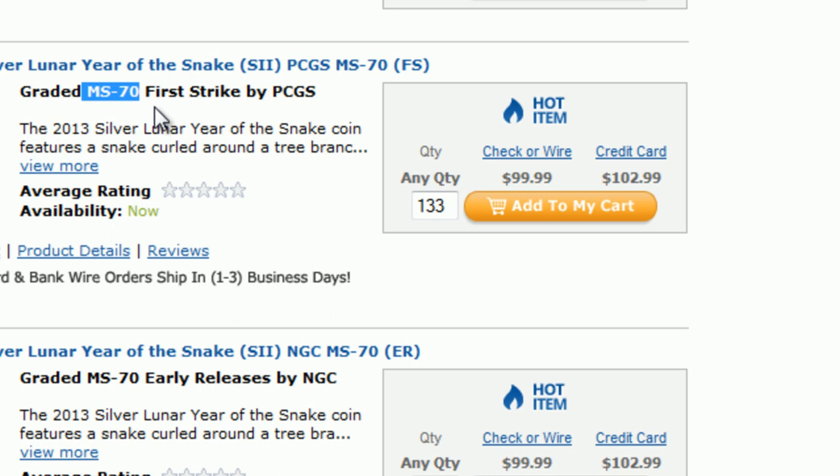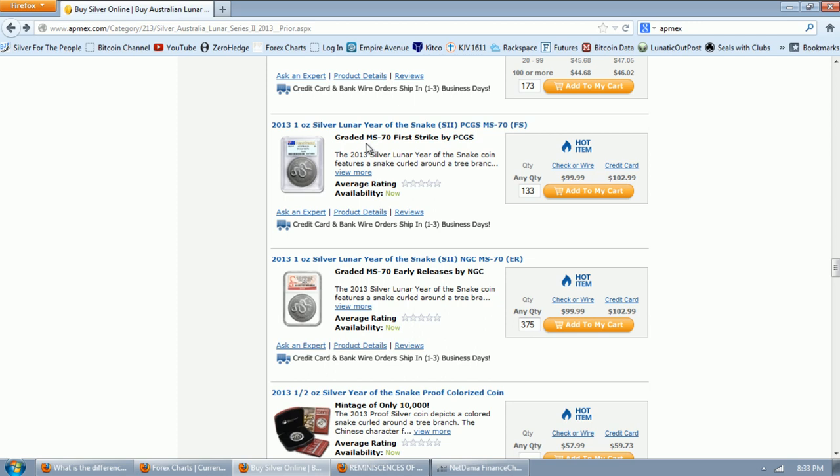And if you're a coin collector, you know it goes all the way from poor to fair to good to very good to fine, very fine, extra fine, and then semi-uncirculated, uncirculated. And once you're in uncirculated, you have MS60 to MS70. Now, the uncirculated coins are coins that have never been circulated. In other words, theoretically, they've never been touched by a human hand. So the idea is that you're looking for the best example of that coin in uncirculated form.